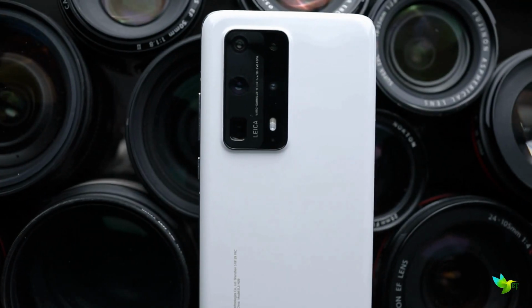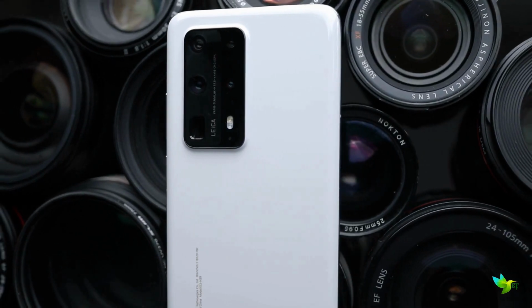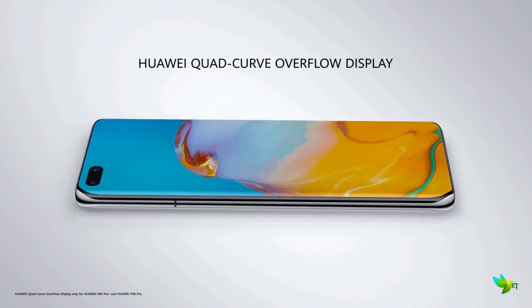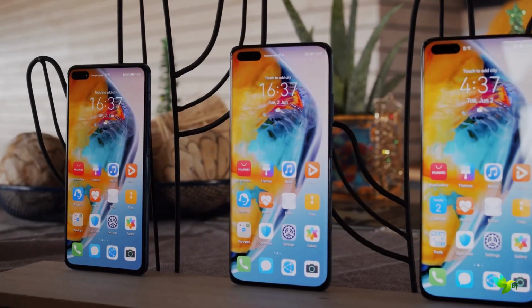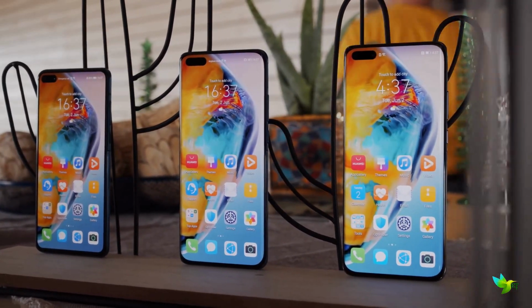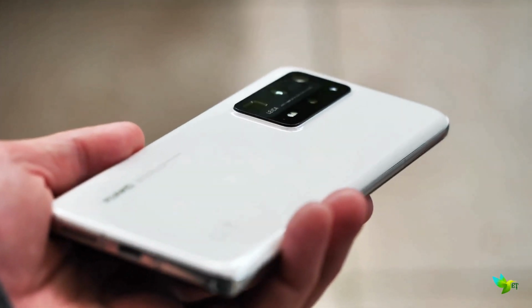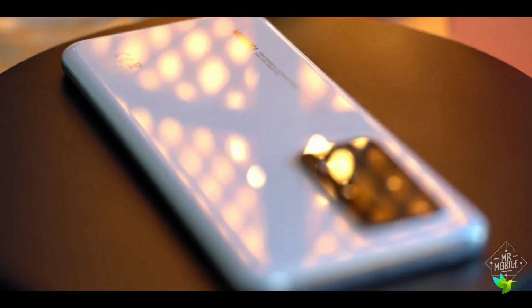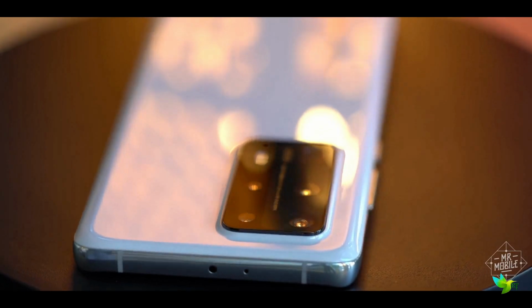The Huawei P40 Pro Plus feels excellent in hand. The Pro Plus features a quad curve overflow display, which means it has curved glass on all four edges. This device looks genuinely unique and recognizable in a sea of smartphones packing the same design from the front. Available in high gloss black or white, a key differentiator between the P40 Pro and P40 Pro Plus is the material used around the back.